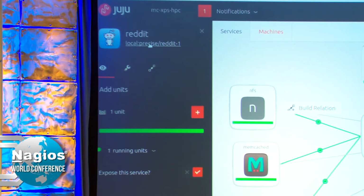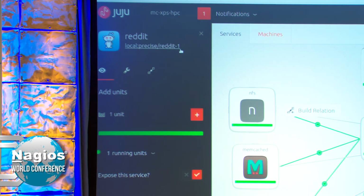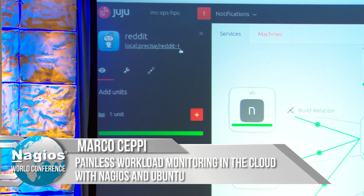So this is local precise Reddit version 1. I could upgrade this charm and it becomes precise Reddit number 2, version 2. So the charms are all versioned independently as well, but they're typically separated from software to charm version. They're not coupled at all in that respect. That makes sense for you?